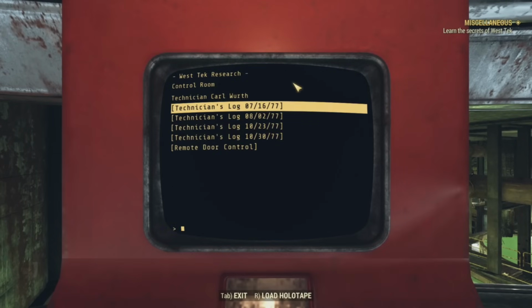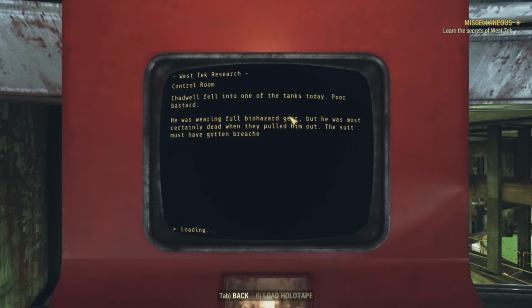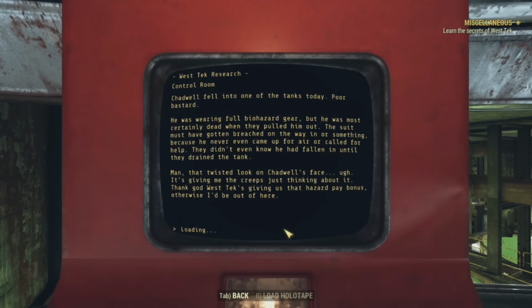In the next one, August 2nd, 2077, Chadwell fell into one of the tanks today. Poor bastard. He was wearing full biohazard gear, but he was most certainly dead when they pulled him out. The suit must have gotten breached on the way in or something, because he never even came up for air or called for help. They didn't even know he had fallen in until they drained the tank.